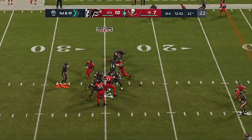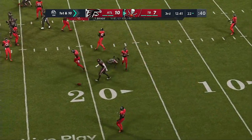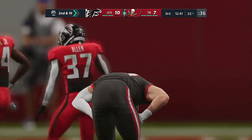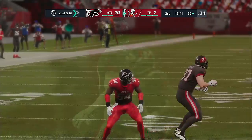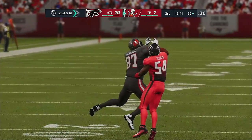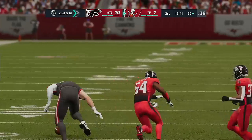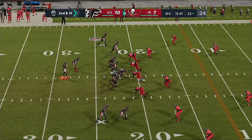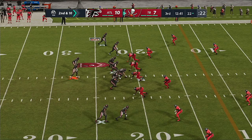Throwing on first down is Brady. And that's going to be incomplete. Too tough to hold on to that one. It's second down. My first thought is surprise, because that's one of the better tight ends around, and I've seen him pull in balls like this before. But how about a little credit to the defense forcing that incompletion? Brady's incompletion on first down leads to a second and 10.